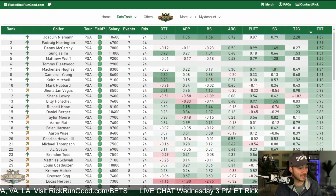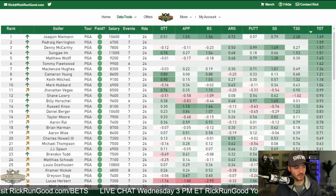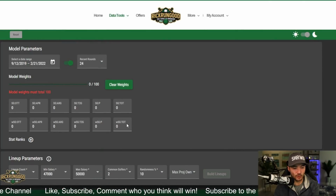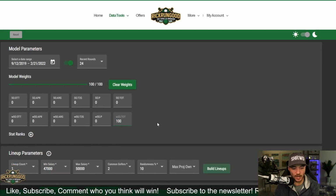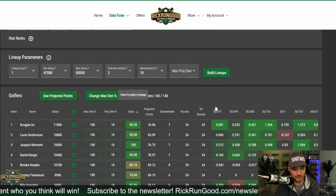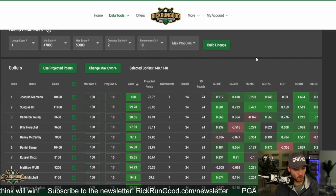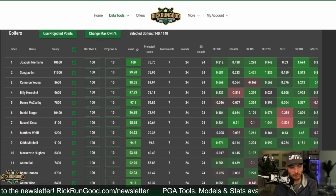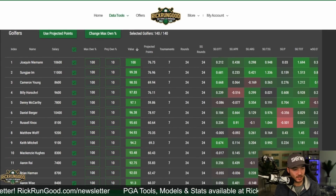Let's see if the model can find us anything more interesting. So here's the custom model. We can apply our weights. I just wanted to run one that was strictly weighted strokes gained total, last 24 rounds. That's fine. See what pops up. Joaquin Niemann, number 1. Sungjae, 2. Okay, there we go, because I wanted to see what Billy Horschel was. Billy Horschel's number 4. So it's Niemann, Im, Young, Horschel.